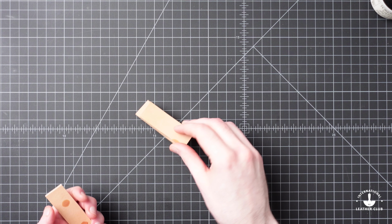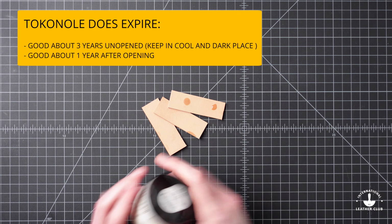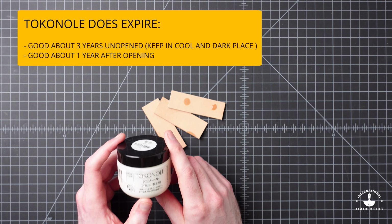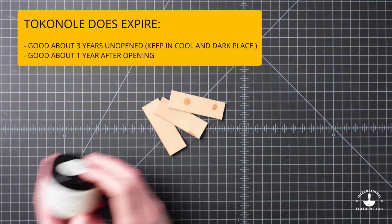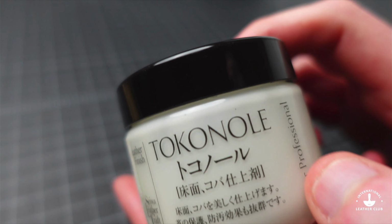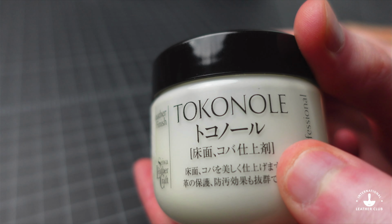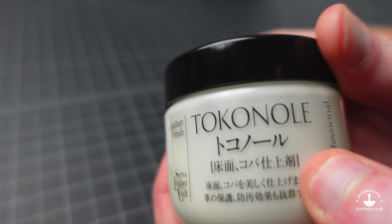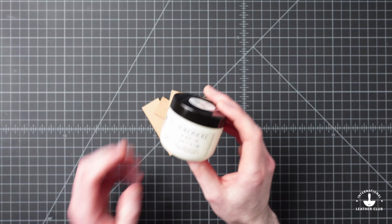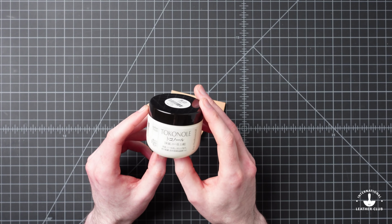Something to keep in mind, it does expire. So about 3 years unopened, kept in a dark, cool place, it'll last, or it'll last about 1 year after opening. And so you'll likely be able to stretch it a little further maybe, or maybe you'll get some that expire a little sooner, depending if you're keeping it in really hot conditions or things like that. But it is important to keep in mind that if you are reaching for some, make sure that it is not expired, and that way it'll give you the best results in the projects that you're working with.